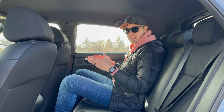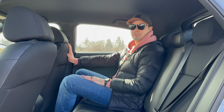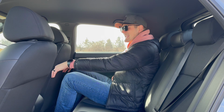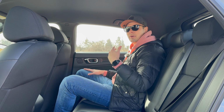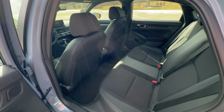And then in the rear seats, this may be a compact car, but it does not feel that way from the back seat. I haven't even messed with this seat. This is kind of where I would sit at 6'1", and I have a surprising amount of inches of knee room in front of me, and I even have headroom with the sloping roofline that you get with the hatch here. This is pretty amazing. But yes, the rear seats are bigger than they were previous generation.